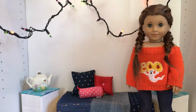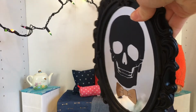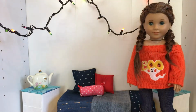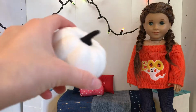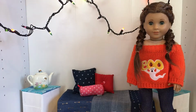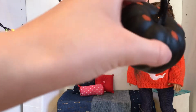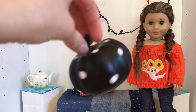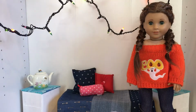Now we're down to the last and final tub. This one is absolutely my favorite. It has all the really fun things in it. We first have this mirror. It is super reflective, so it's kind of hard to show on camera, but it is so cool. And then we have these mini pumpkins that I got from Target. We have a white one, an orange one, a black one with orange sparkly polka dots, a black one with white sparkly polka dots, and that's all the pumpkins.